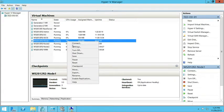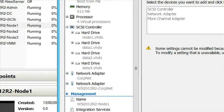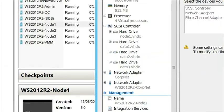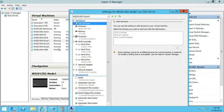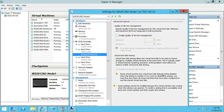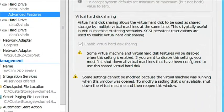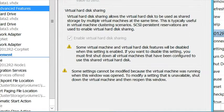If I go and look at the settings for this, you can notice that I've got data 1, data 2, and data 3 drives on this at this point in time. It's just a case of going down to advanced features, and all we need to do is enable virtual disk sharing here. You do this at the time you're adding that virtual disk to your machine. That has to be either sitting on a scale-out file server or in a CSV.